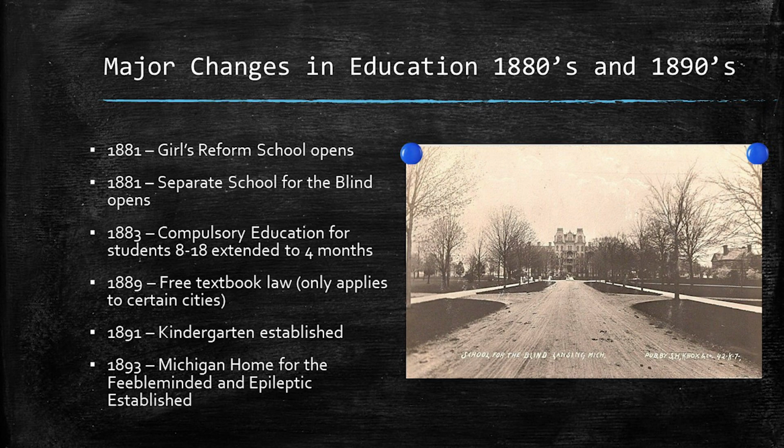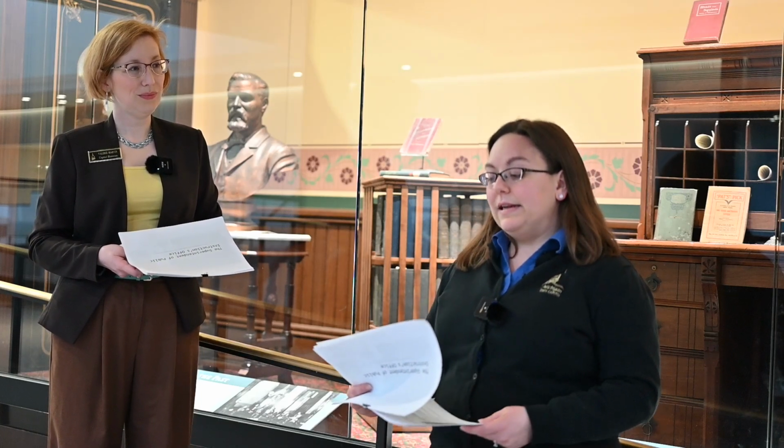The Girls Reform School opens in Adrian. There's a separate school for the blind that's open. And then in 1893, we get the Michigan Home for the Feeble-Minded and Epileptic that's established. And that is really the first time the state's going to step into education for the mentally disabled. So these are some big things that are happening in the 1880s and 1890s.